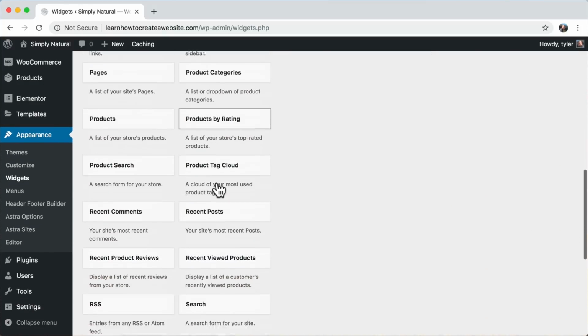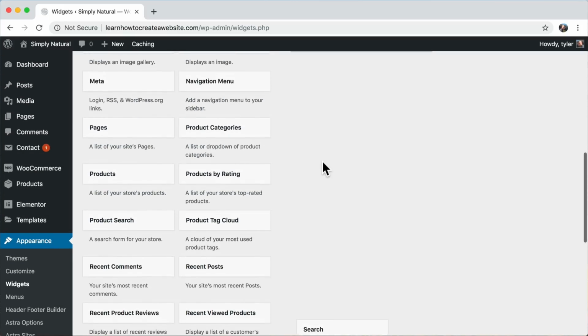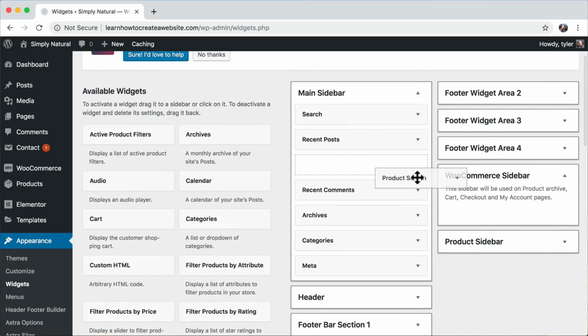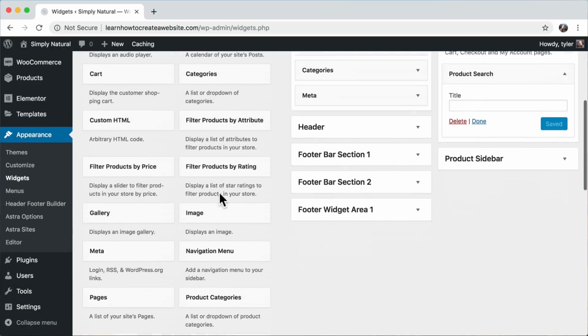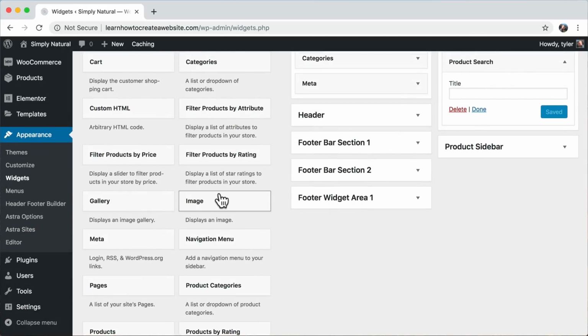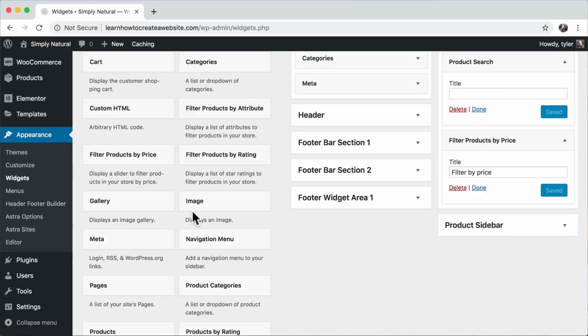So where is our search? Should be under product search. Is there a product search? Yeah, there's a product search. Ha. Learn new things every day. Product search. Okay. And then after product search, I think we should maybe do a ratings. Product ratings, maybe. We could do a price too. Let's drag that in since I see it here. You can reorganize them later.